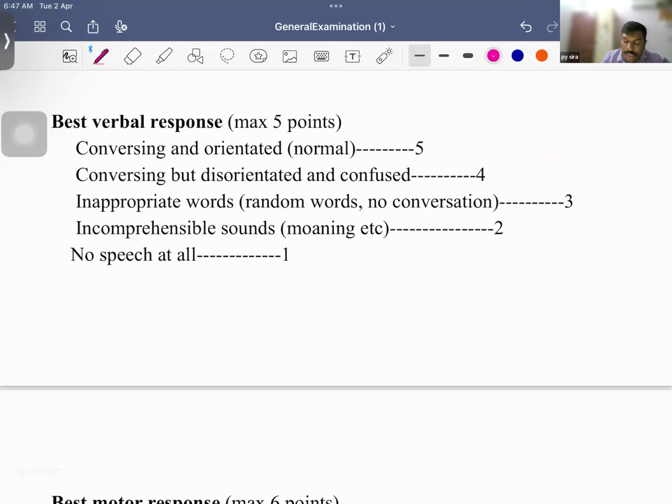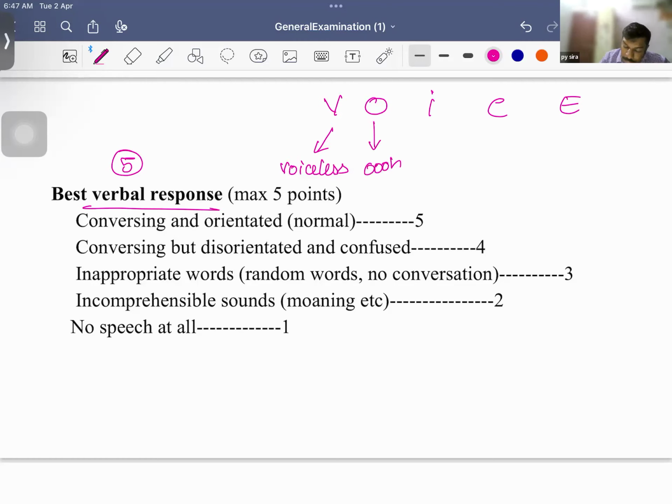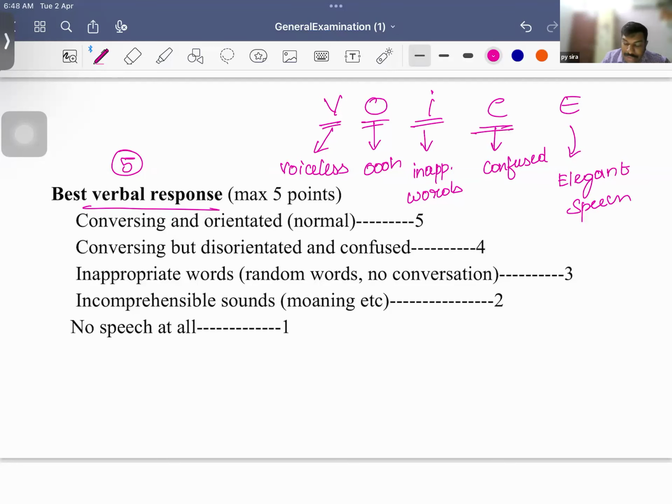Coming to verbal response, verbal means the voice: what voice you give and what voice the patient responds with. As I said earlier, the verbal response score is going to be 5. It is going to be voiceless; the patient makes only a sound like ooh. The patient tells inappropriate words. The patient is confused. The patient has proper speech. Voiceless, sounds, inappropriate words, confused answer, proper speech, this is going to be the verbal response.